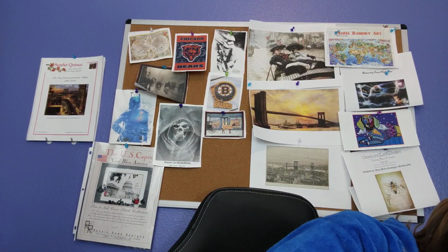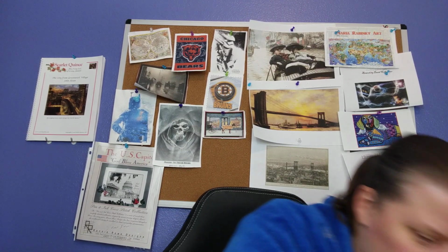And then, I think this is the last one. Yeah, this will be the last one that I can show. I didn't work on the cat one. Man, I just didn't do anything with the cat this week, did I? I didn't.